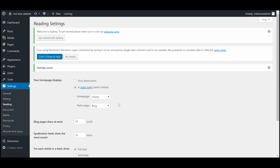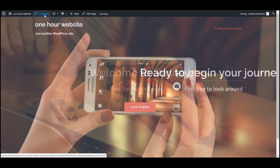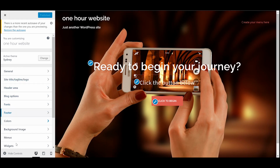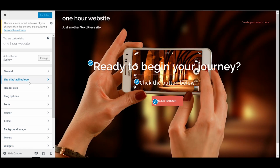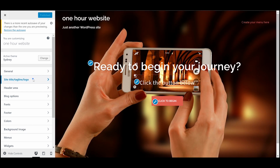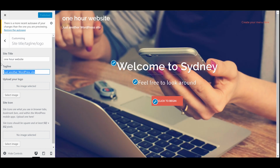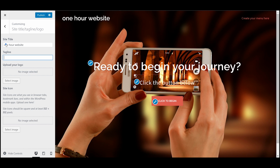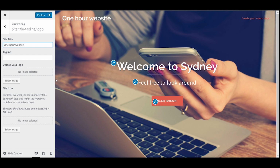Awesome. Okay, so now what I want us to do is go back to our website, and I want us to go to customize. Now this is where you can change a lot of the things from the back end of your website. It's not actually our page builder that we're going to be using, but it's used for other things that the page builder can't control, such as our header here and our menu. So the first thing, let's change that tagline. We can get rid of the subheading because we don't really need that, I don't think. And for now, we'll have 1 hour website, but I'll show you soon how we can upload our own logo.